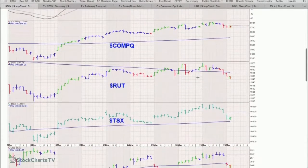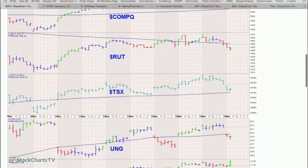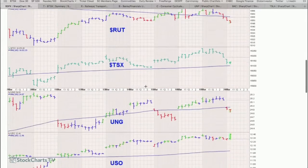NASDAQ just kind of gently in an uptrend here. The Russell's already looking to have rolled over. It's making new 1-week lows or new 5-day lows. It would have to get down through this one to make maybe even this bottom here. Yeah, to take out the weekly bar from last week.